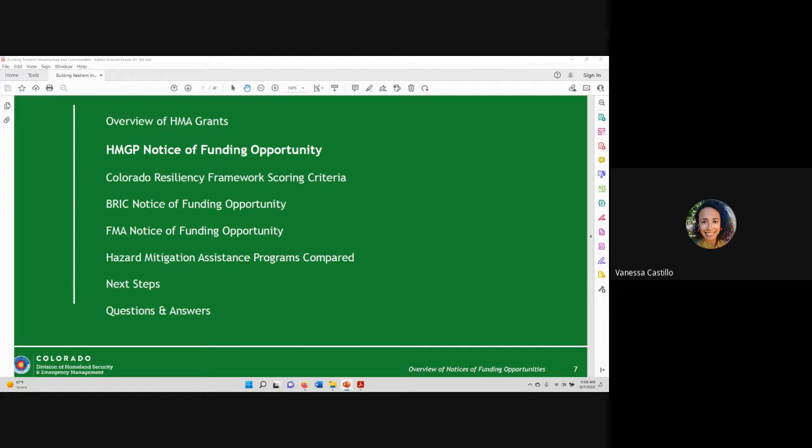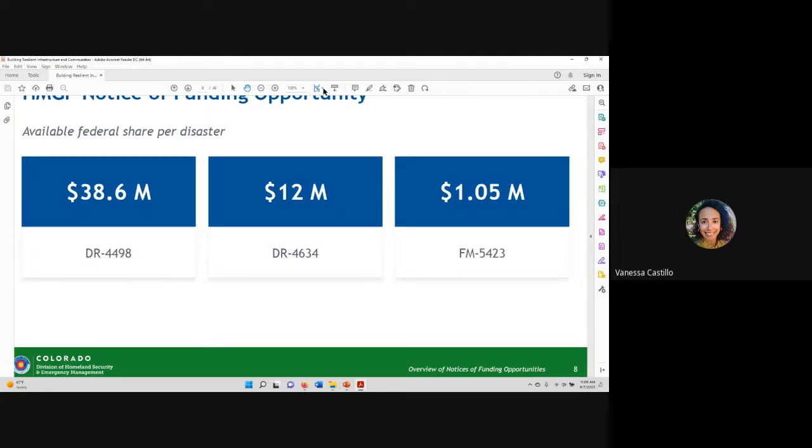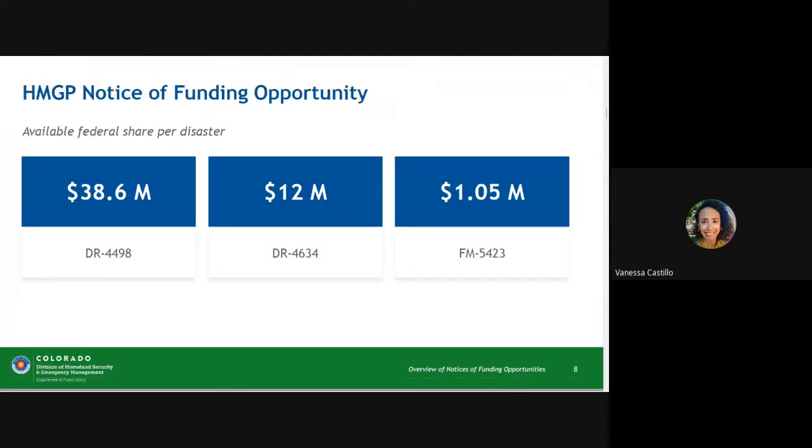So next up, we're going to talk about the HMGP Notice of Funding. This is an updated amount of funding that's available per disaster. So right now, Colorado has 3 open HMGP disasters: DR 4498, which is COVID-19, DR 4634, the Marshall Fire, and then the post-fire related to the same, FM 5423. So right now, what we're looking at is less than that 70 million that I quoted at the beginning. So 38.6 million available for 4498, which is the biggest pot.